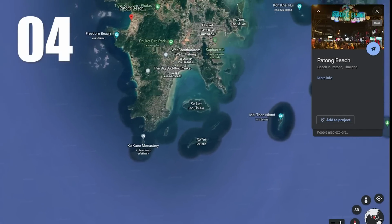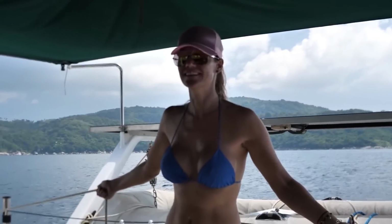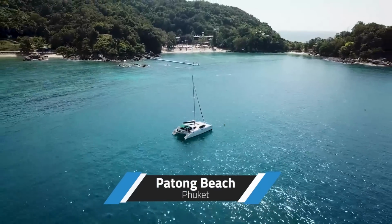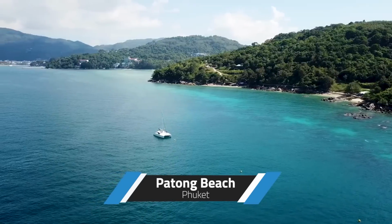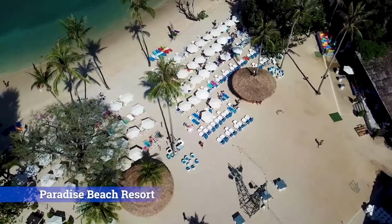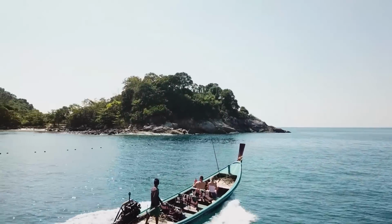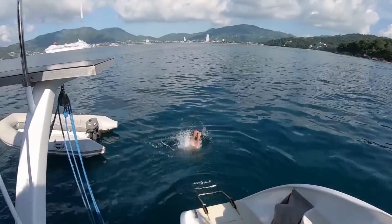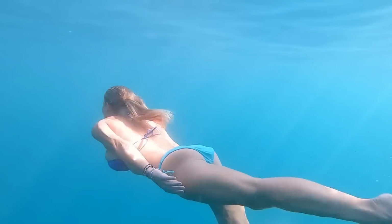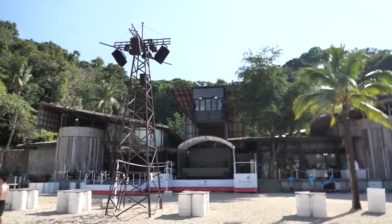Heading back to the main island of Phuket is Patong Beach. It's an easy sail up the west side of the island to Patong Beach. We caught a free mooring in front of the Paradise Beach Resort. Things are a little slow at the resort during the daytime, but it is a good place to spend the afternoon on the beach.